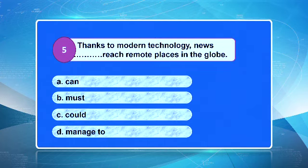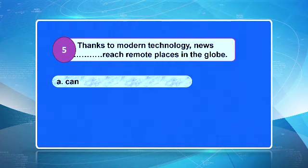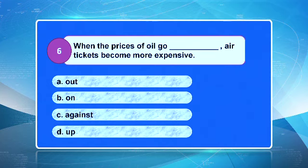Marvelous. Number five, thanks to modern technology, news space reach remote places in the globe. Let's read the options together. We have can, must, could, manage to. Which one do you think? News can reach remote places in the globe. Very good. Let's move on.